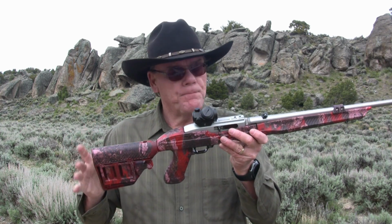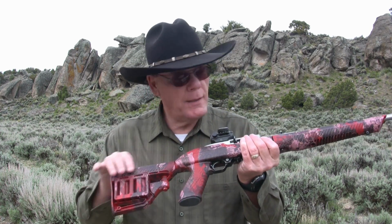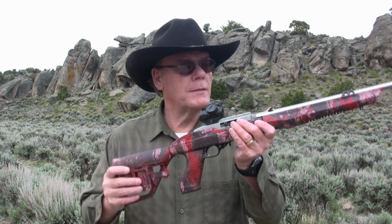Now the reason I went with the Lava, and I would have preferred the brown camouflage, but these stocks run about $120. I found this red one on clearance for 60 bucks, so I couldn't pass it up. But it's got some red, some brown, some black, and some pink in it. Don't much care for the pink, but the more I look at this color, the more I like it. So really happy with this stock so far.